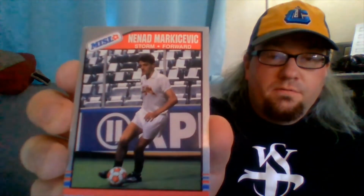You'll notice all these ones are posed at the Crunch's training facility. All the Storm ones were taken in a very empty arena. We'll show the front of that Markusevich card.